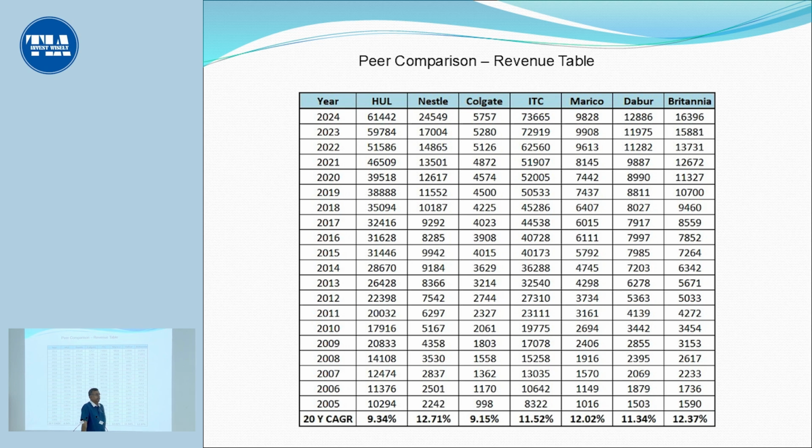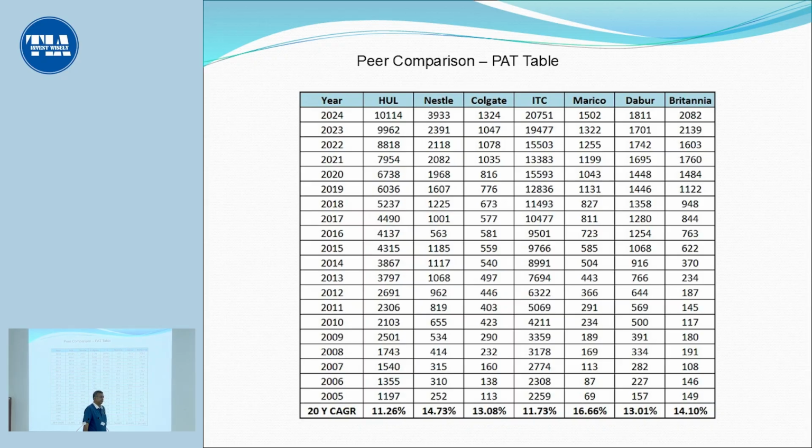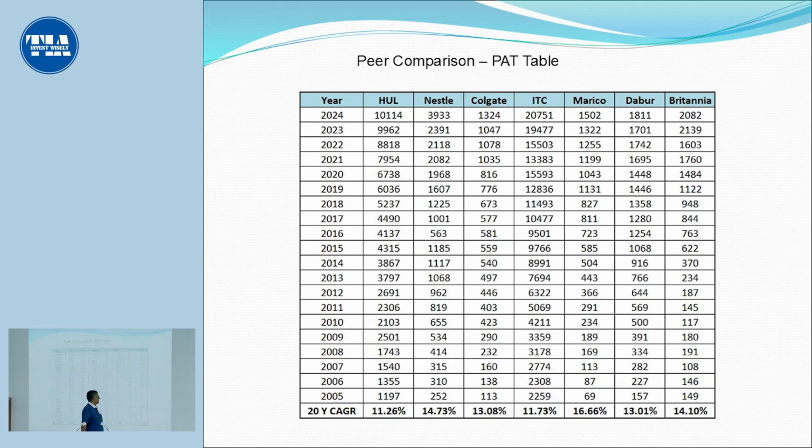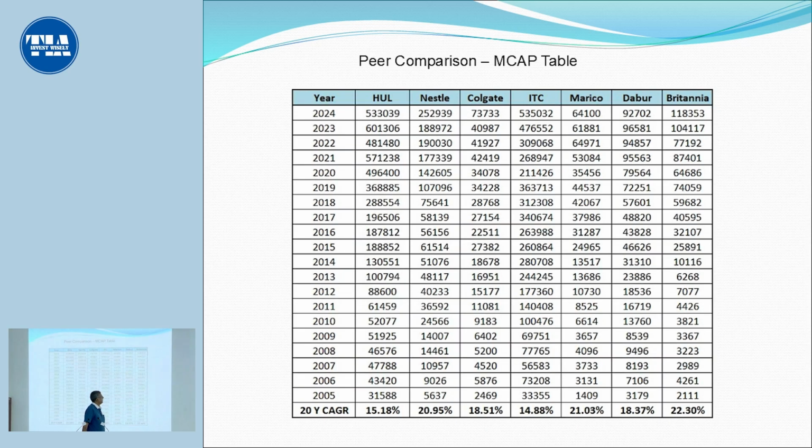This is a peer comparison. Over 20 years, we have to compare the revenue. Just look at the CAGR growth across the peers. Then the 20-year PAT growth across the companies, across the board. And then finally, how did the market cap grow? All three CAGRs, you can actually put on a single Excel sheet and then see, you will understand. Higher growth will translate to higher CAGR. Higher growth, if it translates to higher profitability, will definitely translate to higher CAGR growth in the share price. PAT, revenue, market cap.